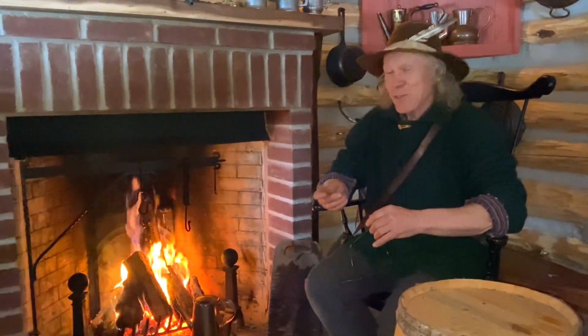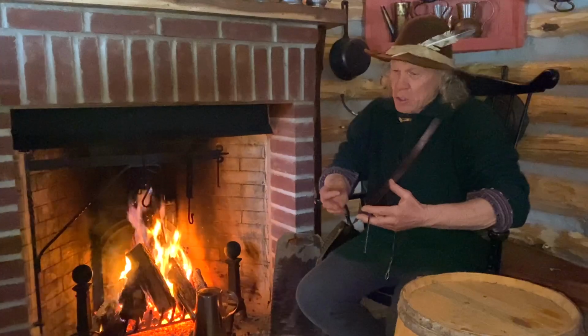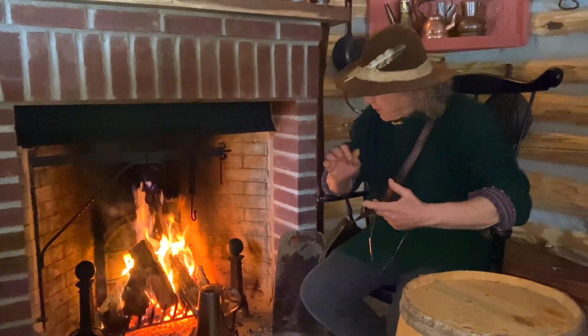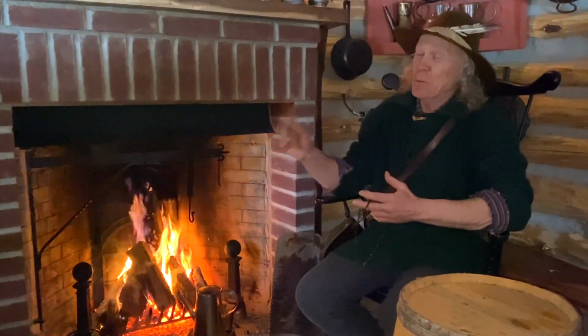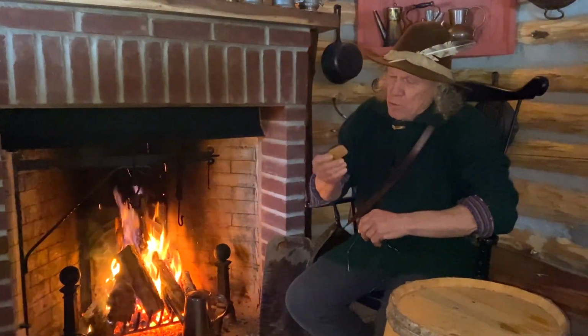So, as you saw, wash day isn't so easy on the frontier, and we take a lot of things for granted in our modern world, like turning on a tap for hot water. I had every vessel that would hold water here to get enough water heated to do it. But a little discussion on soap that I'm using.